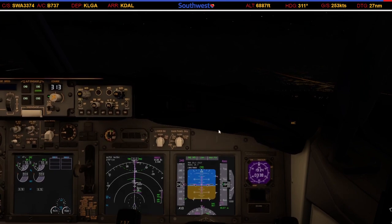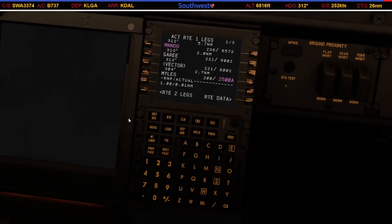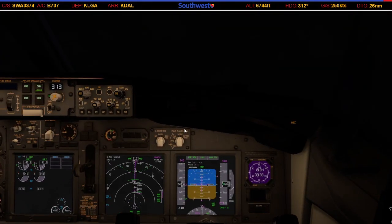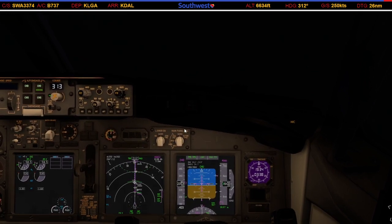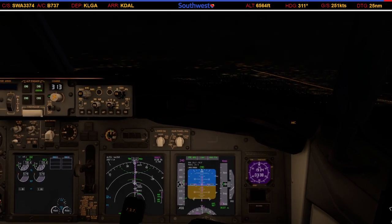Southwest 2090, left tower 123.7. All right, left tower, Southwest 2090. 1 Delta Bravo, turn right heading 180. 180, 1 Delta Bravo. Air Canada 7040, maintain 220 knots until advised. We'll keep 220, Air Canada 7040. Southwest 4217, join the final approach course if I didn't say so, and 200 knots on the speed, please.